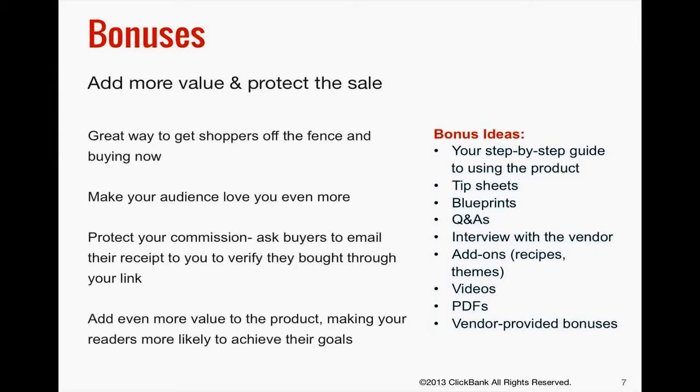And then it can also add even more value to the product. It makes an already good product even better. So it helps your readers or your audience achieve their goals. So that's a win all around. That makes you look good. It makes your audience feel great. It makes them appreciate you. And in a lot of cases, it can actually make you look really good to the vendor as well, because you're helping them make the buyers happy.